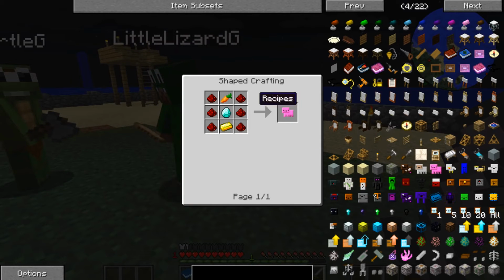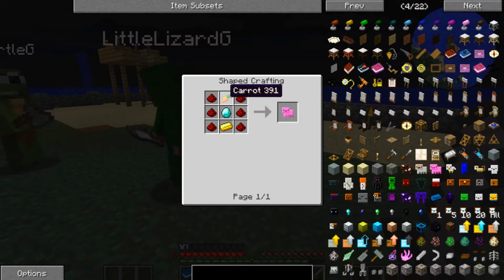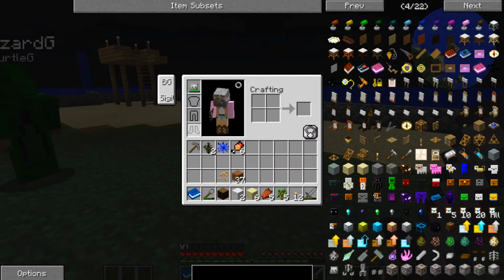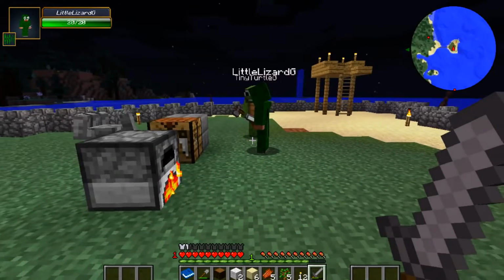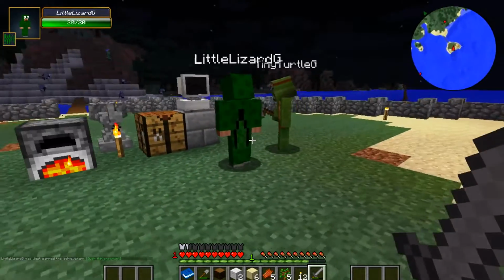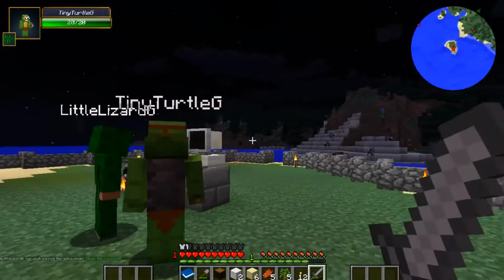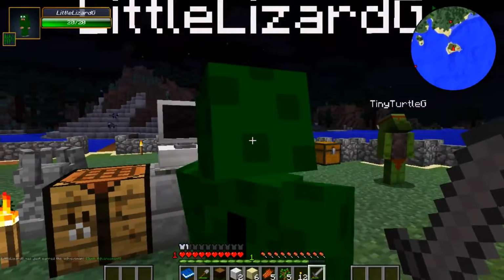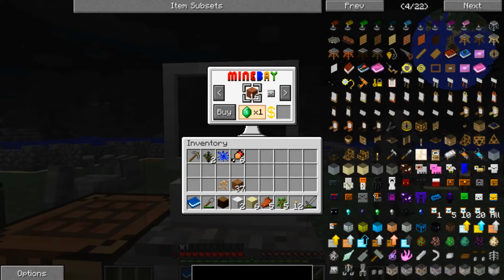Okay. I also found a computer, so let's put this in here. Maybe we can shop on Mindbay one of these days. I'm going to put it here. Do you want me to make a chest? I think we should make a chest. Oh, yeah. That looks like a good computer. It is. Mindbay. Yes, we can shop on Mindbay. That's good. So awesome. You can have a look there. That's our computer just for now.